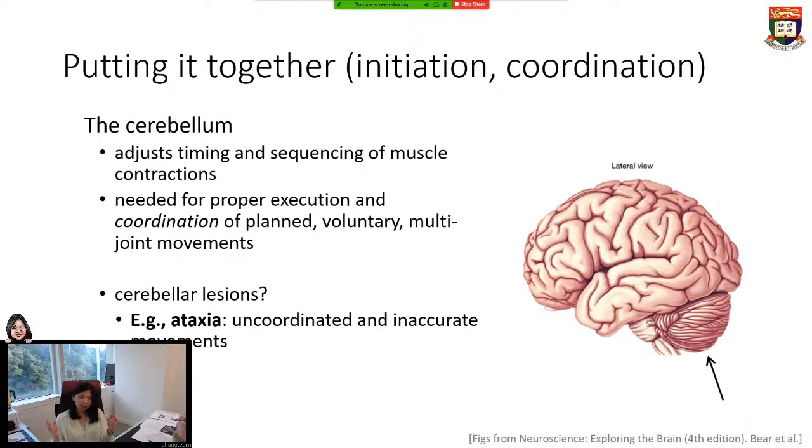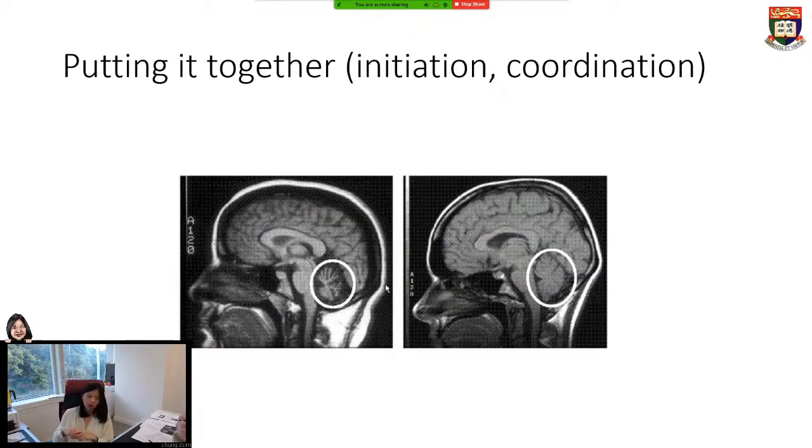If we look at patients with cerebellar lesions, what we find are very uncoordinated actions, very inaccurate movements as well, because they don't benefit from this timing and sequencing ability. And I think I have an MRI image here, where we circle a healthy cerebellum and an unhealthy cerebellum.